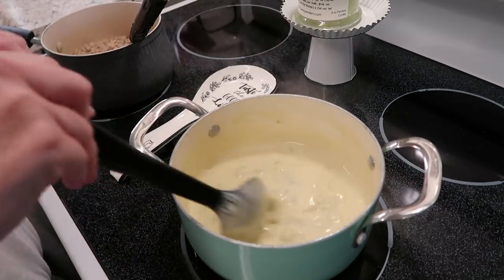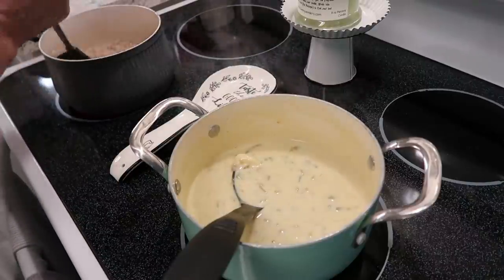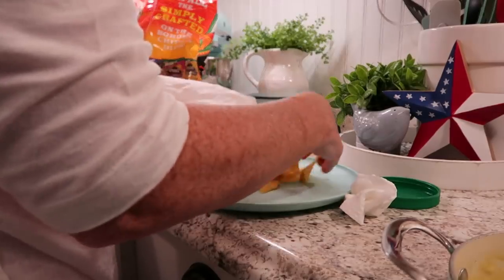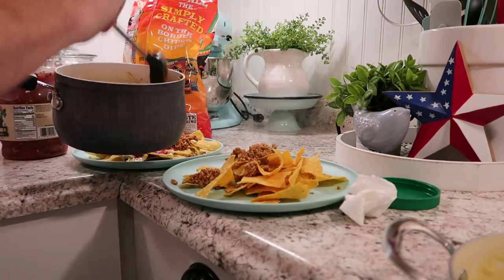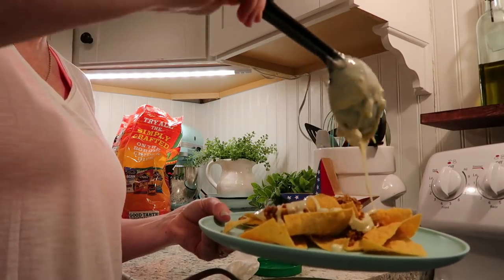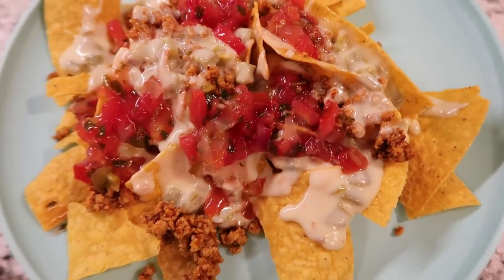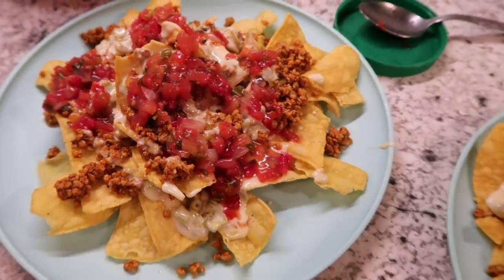And then I'm just gonna pour this with the taco meat over the tortilla chips and then put some salsa on top, and it's gonna be so good. You know, I have to have my Mexican food at least a couple times a week. Oh, this is gonna be so good.